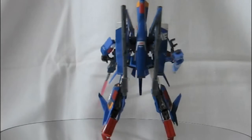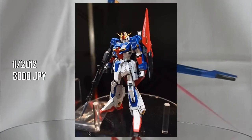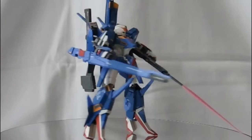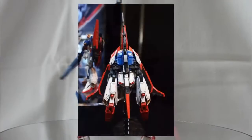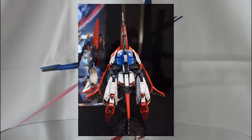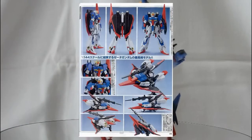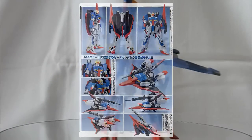Okay, let's start off with the stuff we already knew about, like the Real Grade Zeta that's coming out in November. We finally got a look at the transformation. It is fully transformable into Wave Rider mode, no part swapping whatsoever, and it even comes with a set of landing gears so that you can just pose it on the ground without having to use an action base.